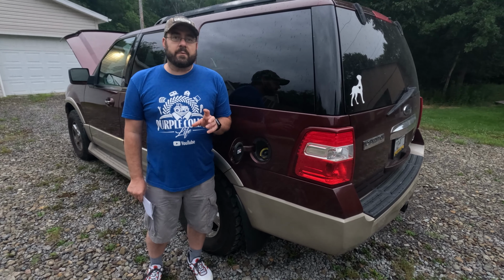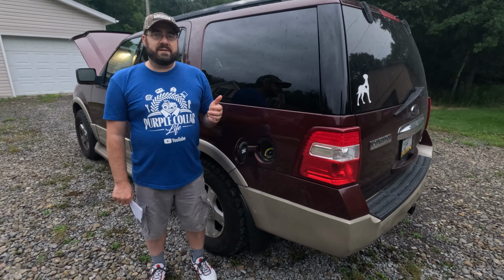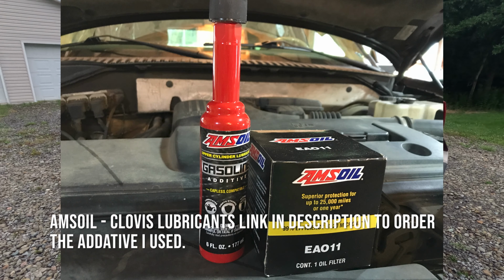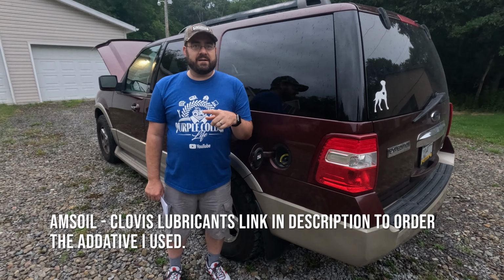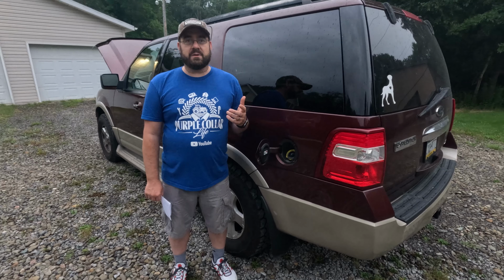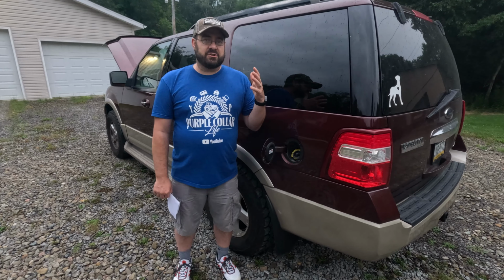And I do have one other note I want to add. Before we made this trip, I also got from AMSOIL some fuel additive. We've been having a knocking issue with this engine for quite a few years now, probably 2 years, maybe longer. And what happens is if you pull up to an ATM or the drive-through at the bank or the drive-through at McDonald's, when you're at an idle in gear, it starts to really knock.